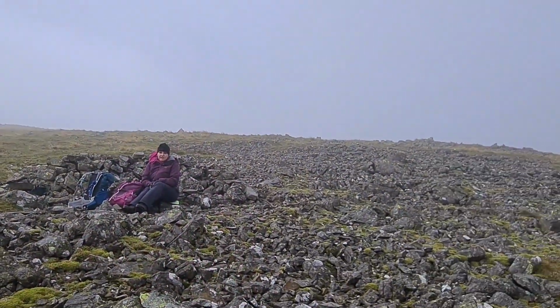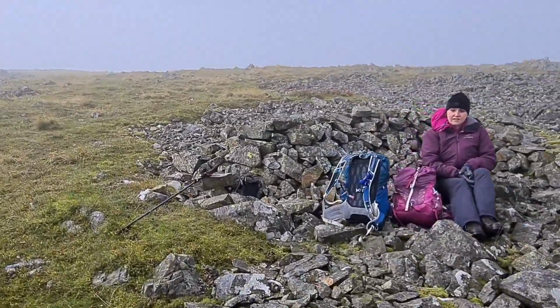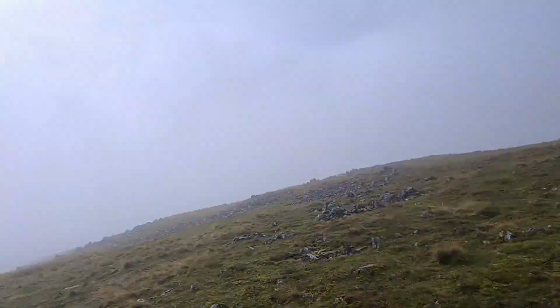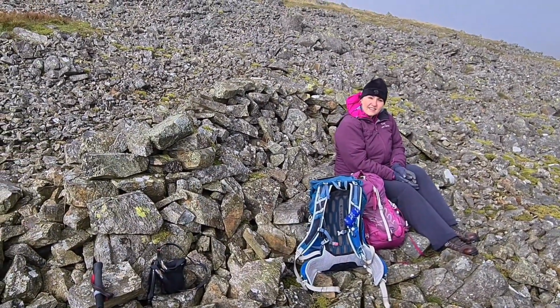Well, we've made our way over to the other side of the summit ridge and found this little, nicely built wind shelter. Oh my God! Look at that. See that faint yellow ball through the cloud? That's the sun. So yeah, I think we're going to sit here and have a bite to eat. See what happens to the weather.